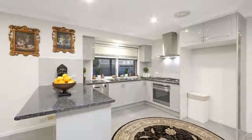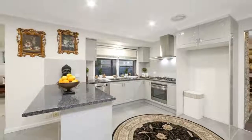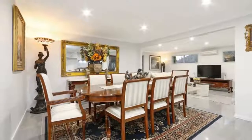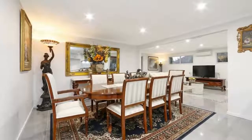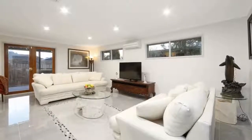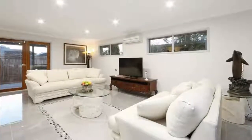Nestled right near the highly sought-after Lakewood Estate and within walking distance to the lake sits this newly renovated family home, displaying a sense of class and elegance that is rarely found. Sure to make heads turn. This home is perfect for young and established families as well as savvy investors.